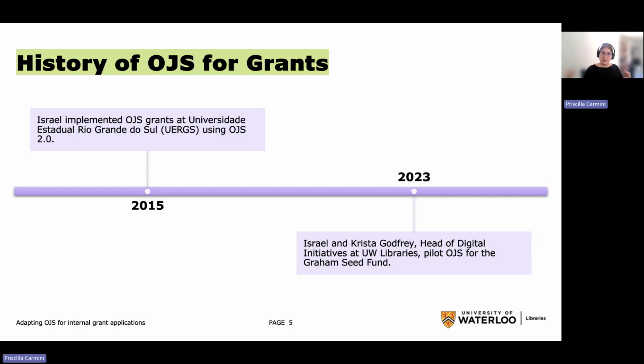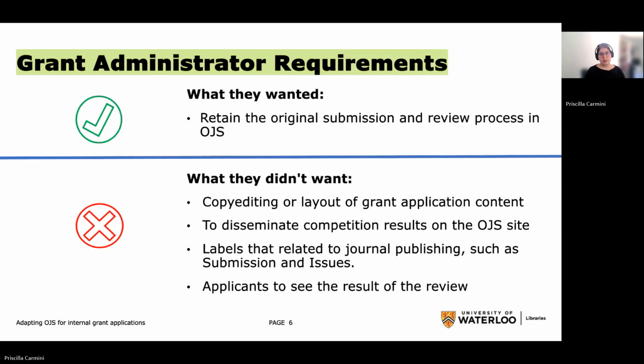He then brought this experience working with OJS for grants to Waterloo, where in 2023, Israel and Krista Godfrey, who is the head of digital initiatives at the University of Waterloo Libraries, successfully piloted a grant application process using OJS 3.3 for an internal grant at the University of Waterloo called the Graham Seed Fund. The Graham Seed Fund, geared towards innovations in healthcare-based research, will now be using OJS for the 2025 competition.